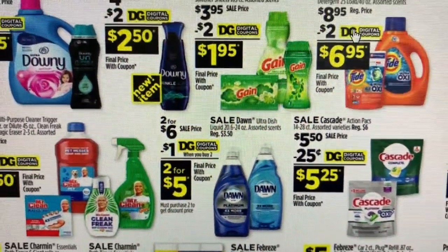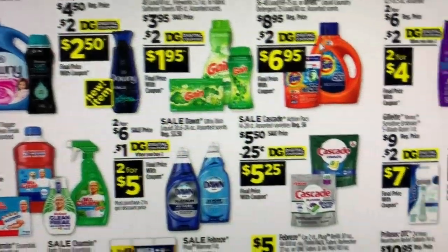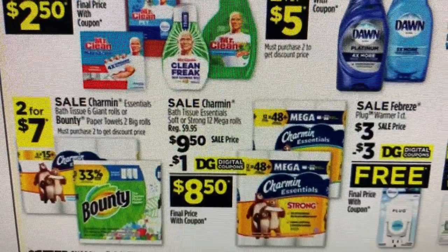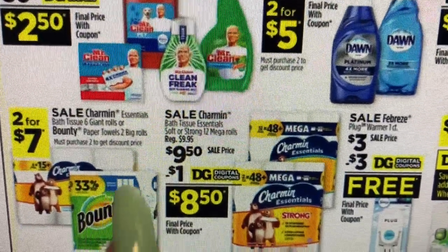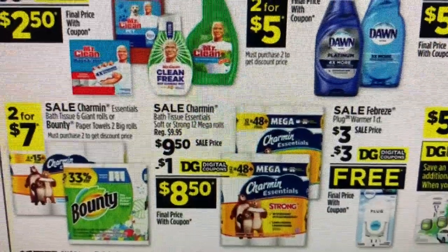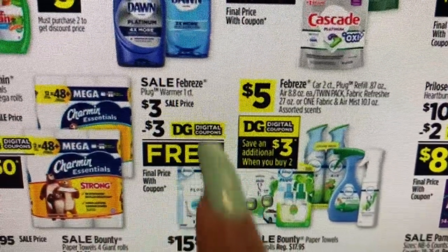The Tide Pods are not listed in the ad because the regular price is $4.95 for a 16 count. But what you're going to be getting are these deals right here, 2 for $7 on the Charmin and on the Bounty. So it's going to be these right here, which is the 6 roll, and then also the 2 big rolls of the Bounty paper towels, and the coupon does work for that. Then you're going to get the Febreze warmer. Hopefully they have them in stock.